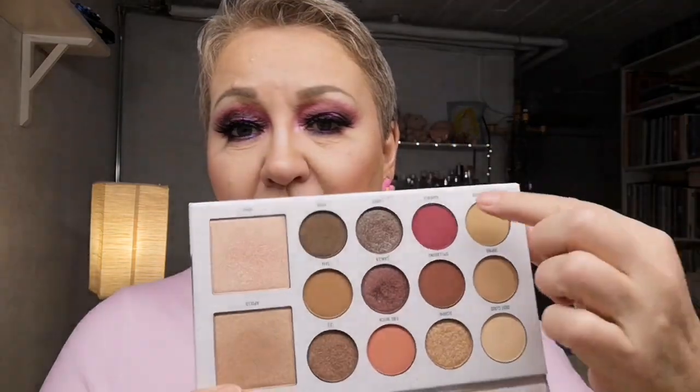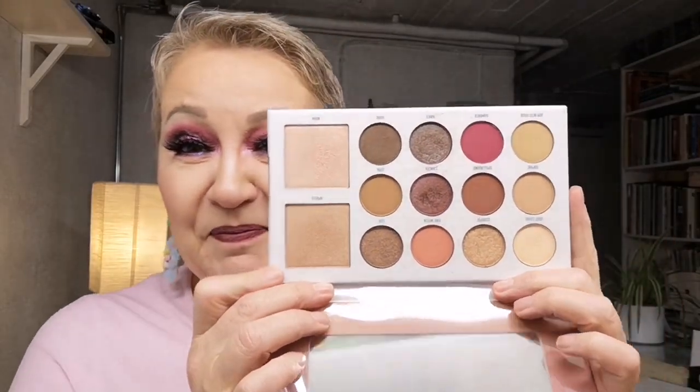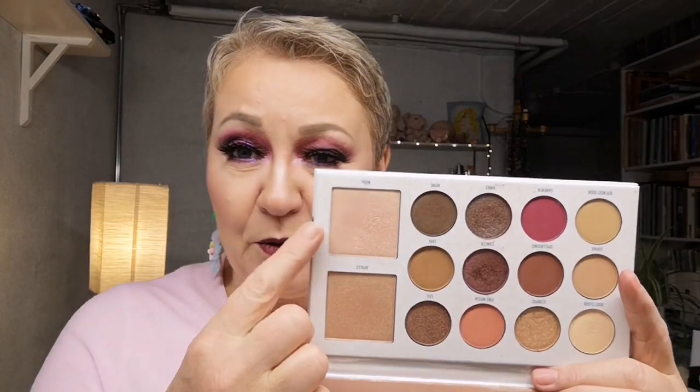Then another Morphe in collab with Manny MUA. And this one I guess I bought because I love Manny MUA and it had a pinky one in it. Stupid me. The highlighters are too dark for me. I can maybe use this one, but otherwise, no.